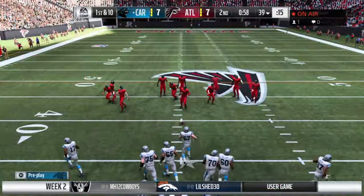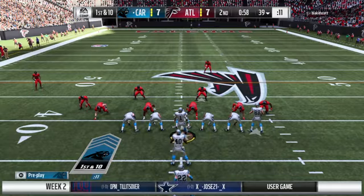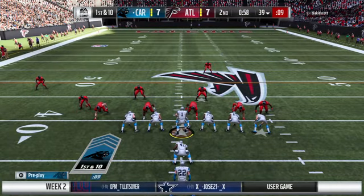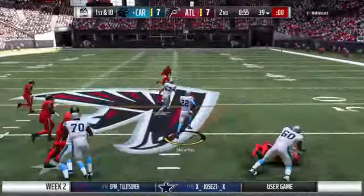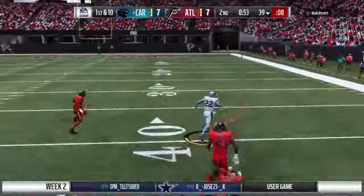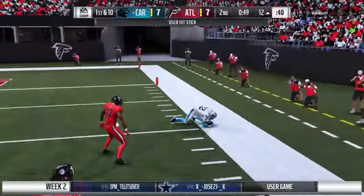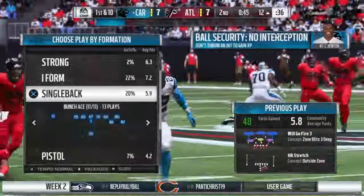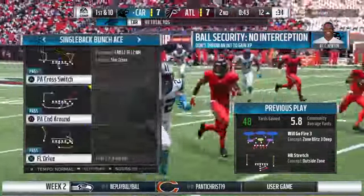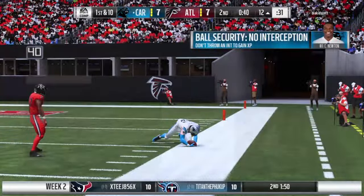Good starting position for the Panthers as they come up 1st and 10. They start on the ground with McCaffrey, and an alley to run. And now off to the races down the right side, and he takes it down deep into Atlanta territory. A big play there just before halftime. 48 yards.